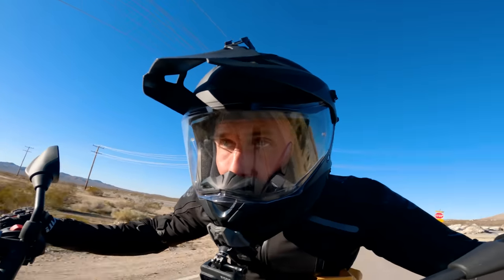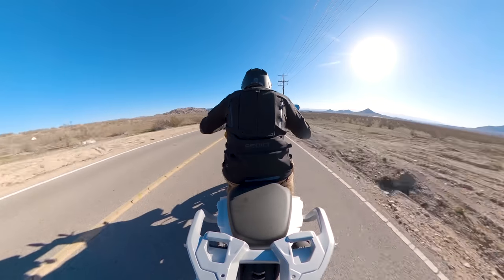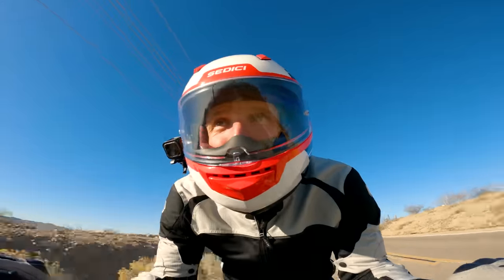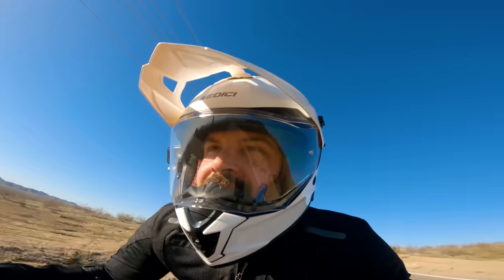All right, first section of dirt is done. Time to wind this sucker out. Jess is in the lead. This is our simulated highway section. I'm going back to sport mode. Can a Sondors outrun a CRF300L with Spurgeon Dunbar on it?